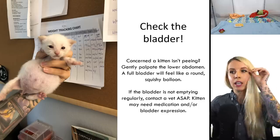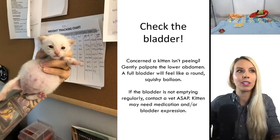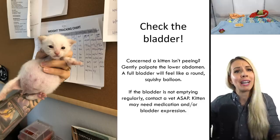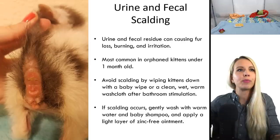That was the case in this kitten's case, Sage. This poor guy was the victim of sibling suckling and then got a bladder infection. And you know, these kittens might need medication. They might need bladder expressions. Please talk to a vet if you see that happening.